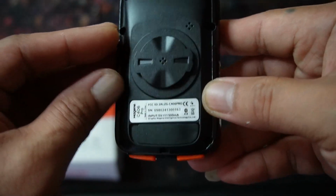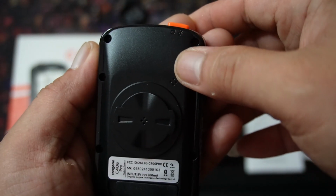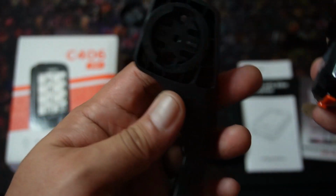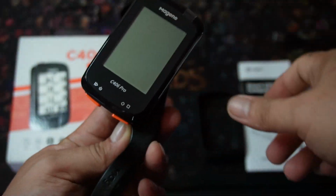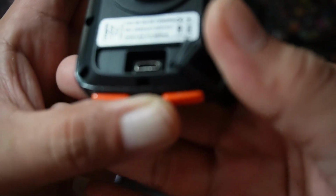The mount is compatible with common Garmin mounts, which is a convenience if you're planning to buy a third-party mount like me. We can also find a charging port at the back. Oh, I almost forgot.